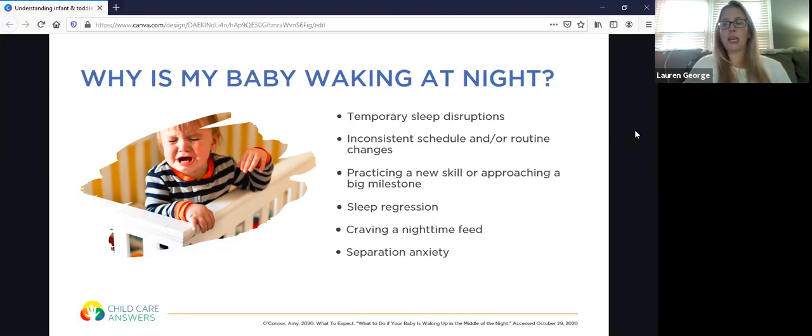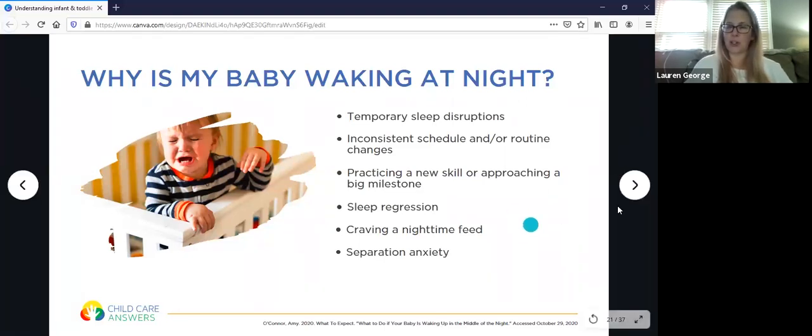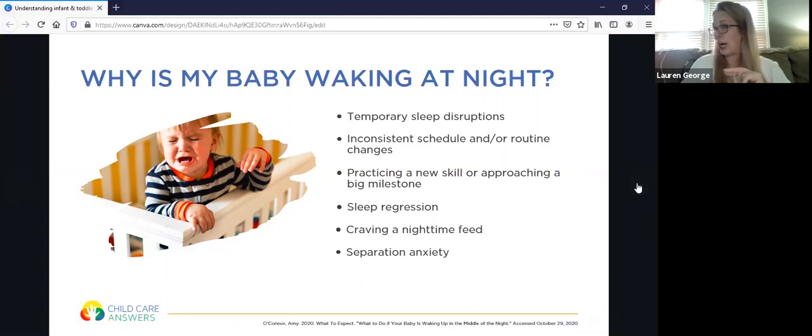They also may be craving a nighttime feeding. Either they need to eat, they're going through a developmental spurt, so they're reverting back to needing to eat because they're growing very quickly, or it becomes something that has been associated with comfort, and so they're craving that nighttime feed or nighttime comfort. And then additionally, separation anxiety, which usually develops at about 8 months or a little bit later. It's when they wake up at night and they realize, you were here when I went to sleep and you are not anymore, and I don't like that. And so they may cry out needing just some comfort and reassurance.